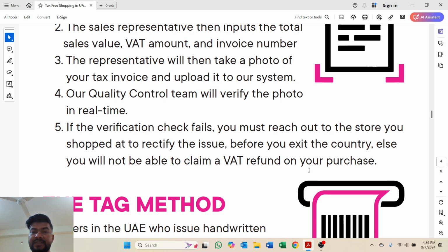However, if your transaction fails the verification check, in that case you have to go back to the shop to rectify the issues before you exit the country. Otherwise you will not be eligible to claim VAT on such purchases.